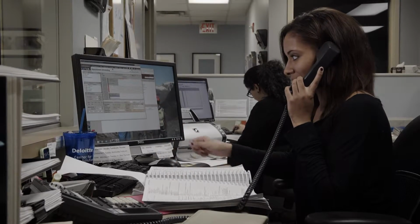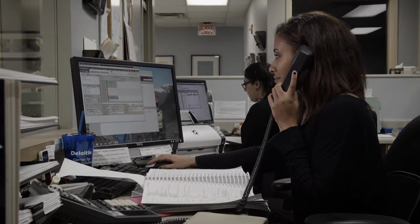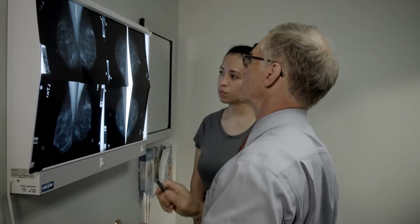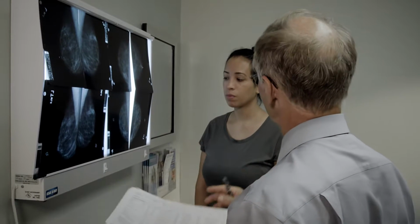The girls at the front desk know that, and they make every effort to get that patient in as quickly as they can. We sometimes can see them on that very same day. We have an ultrasound machine in the office that I started using 20 years ago, before it was really commonly used, and it's become the mainstay of management of breast problems. When the patient comes, we in many cases are able to do the biopsy that same day.